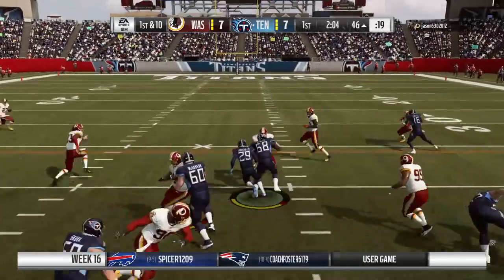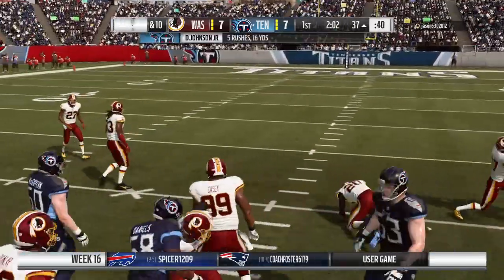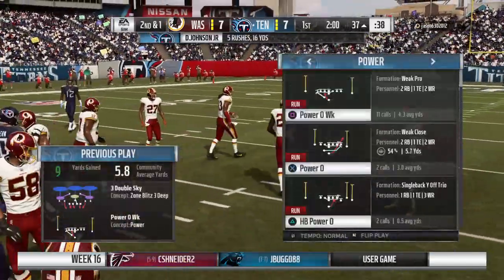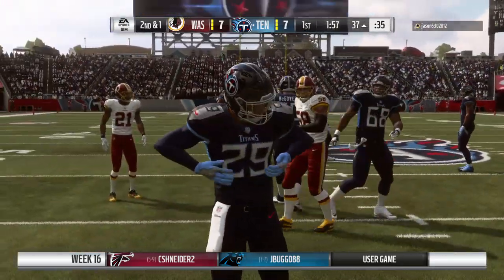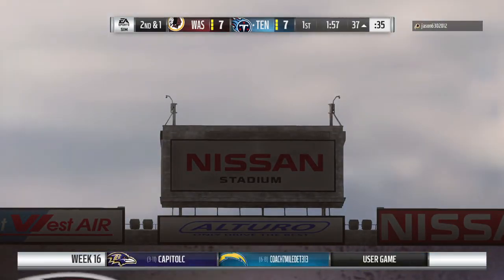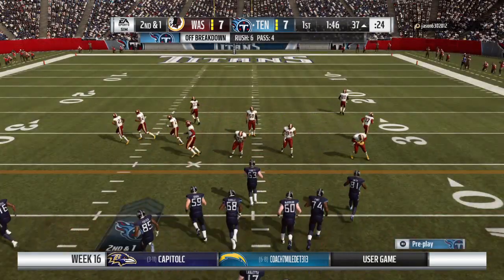They'll hand it off now. Johnson. And he's going to be stopped at about the 37. 9 yards is the pickup there, and they'll have a 2nd and 1. Now, you often say that sort of opens the playbook, 2nd and short. What do you think, early shot here?